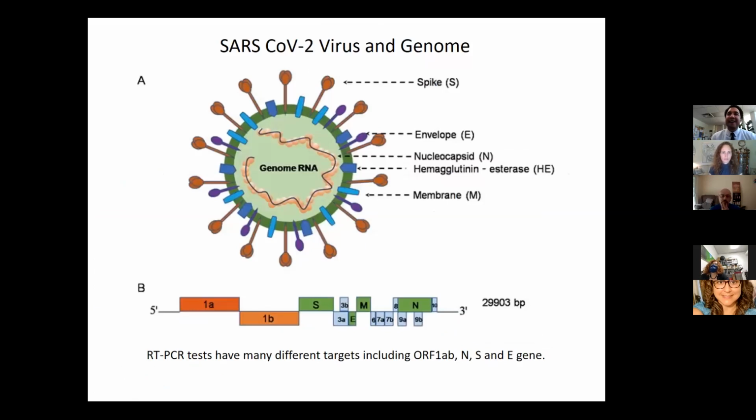This is a schema of the virus. So the virus is composed of different proteins. Here's that spike protein that I showed you before that the coronavirus is named for. And there are different proteins on the inside, and then there's the genomic RNA.